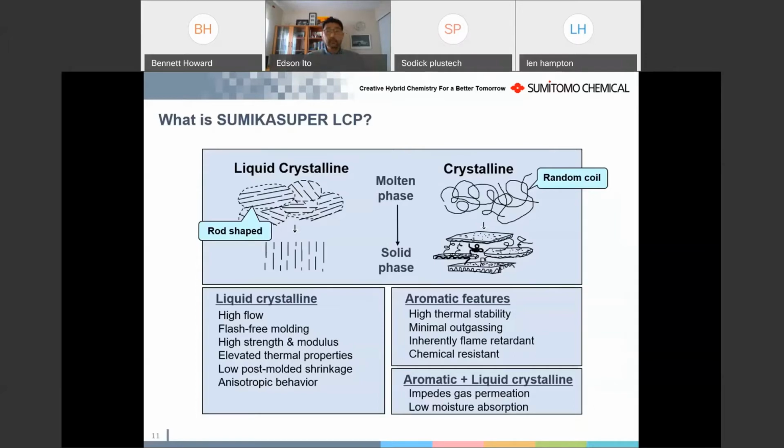behavior of this material, low outgassing, the inherent flame retardancy. So in other words, we don't need to add any additives to make it flame retardant, and the good chemical resistance that this material would present. And also the combination of those two structures will drive part of the second set of properties, which are the very good barriers for water vapors and oxygen, and at the same time very low moisture or water absorption.